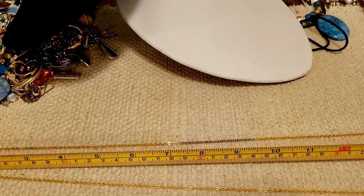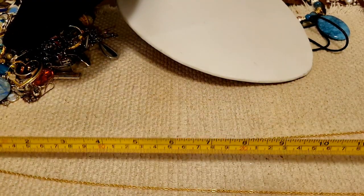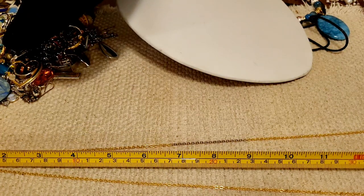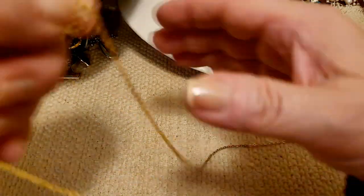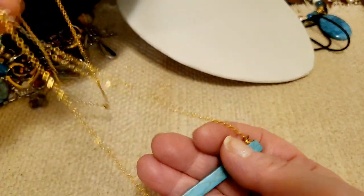This has a 14-inch drop. Well, at its shortest, I know you can't see the whole thing, but just trust me. At its shortest, you have a 13-inch drop, and then you have 2 more inches in the extender. So 13 to 15-inch drop.